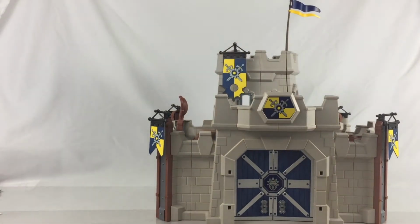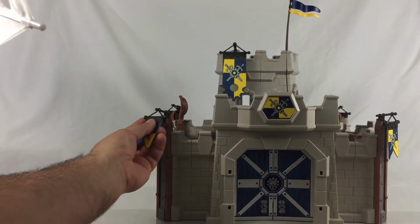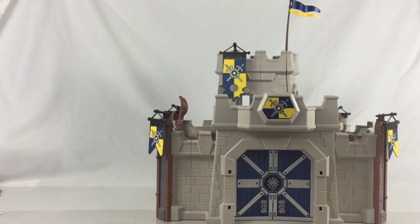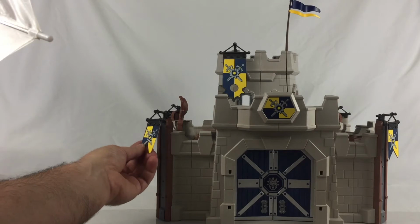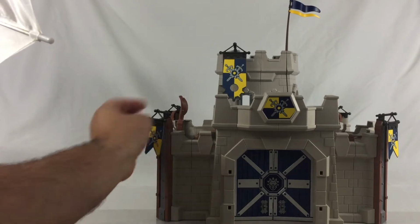All right, we're back to the front. You see the flag on top. Several flags. This one with the pole is made of plastic, and these smaller flags are more paper quality with pieces of plastic holding it together. Just be wary, those can be a little fragile, so if you have teeny tiny kids, they could be ripped and torn. But it is really good quality, really nicely done.